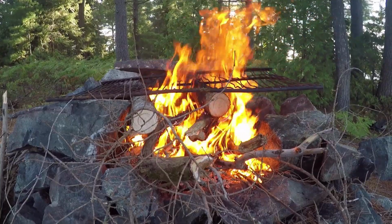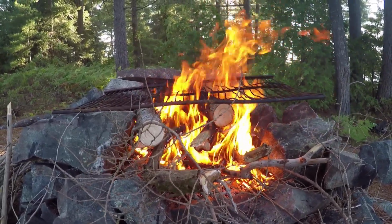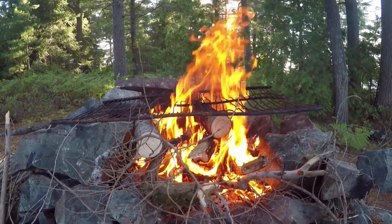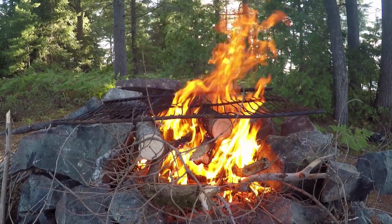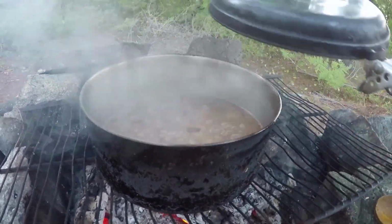Got the fire cooking tonight. For supper we're having chili mac. So we got some dehydrated chili, some KD, and I think we have some kind of Doritos to finish that off. Tonight for supper is chili mac.